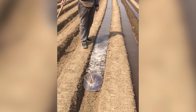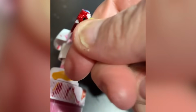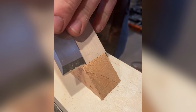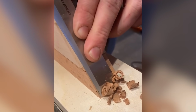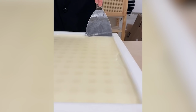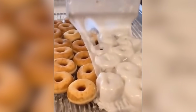This is a fine idea to get the irrigation to the next level. So simple, but so effective. So pleasing they cover the donuts with milky cream generously like that.